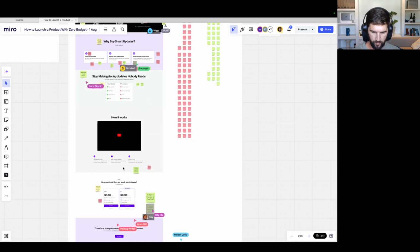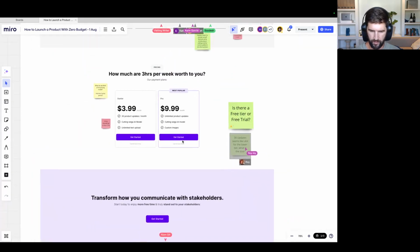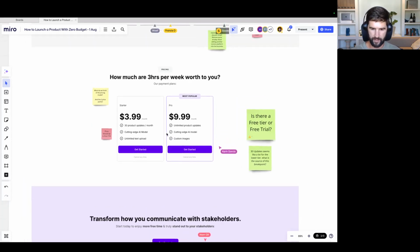Good. Final thing I'd like us to do, I want to analyze the pricing. This is a real experiment from my side. We're going to do a bonus minute, and add red cards for critiques, questions, comments, and a green card if you have specific ideas that you think should be included. Specifically the pricing section, I'm zoomed in on it right now. I'll bring everyone over.